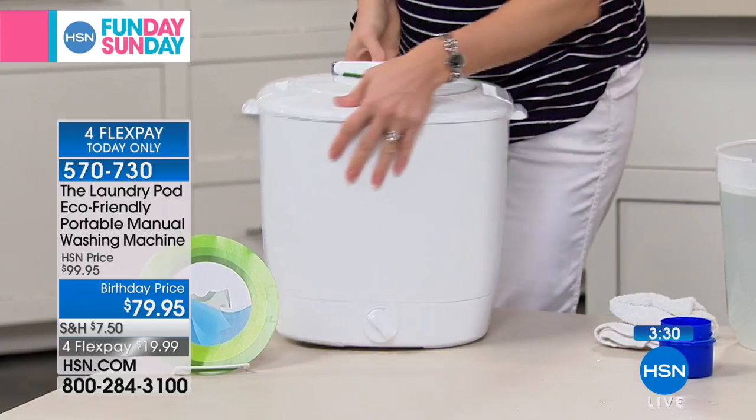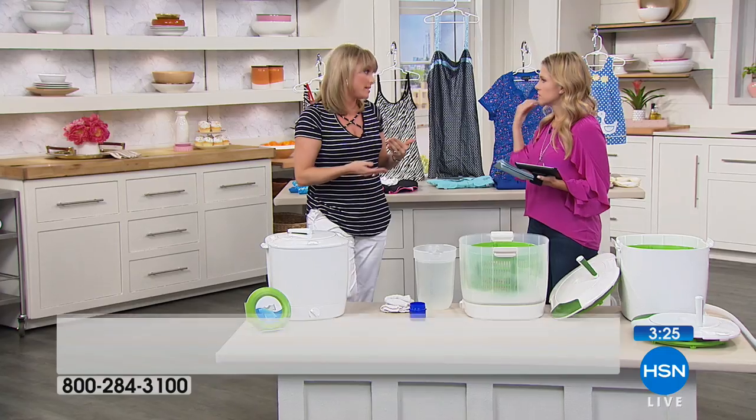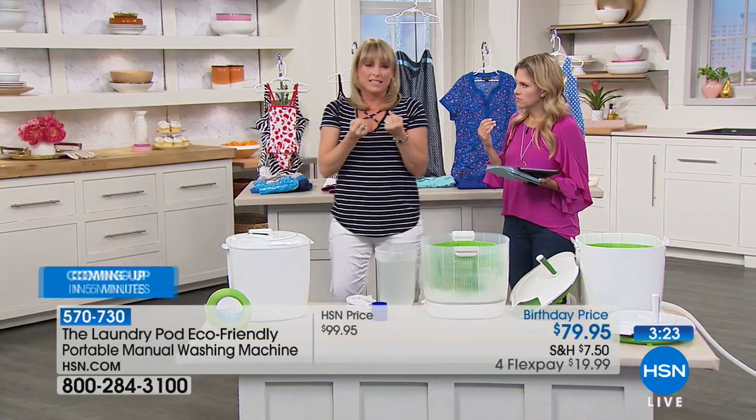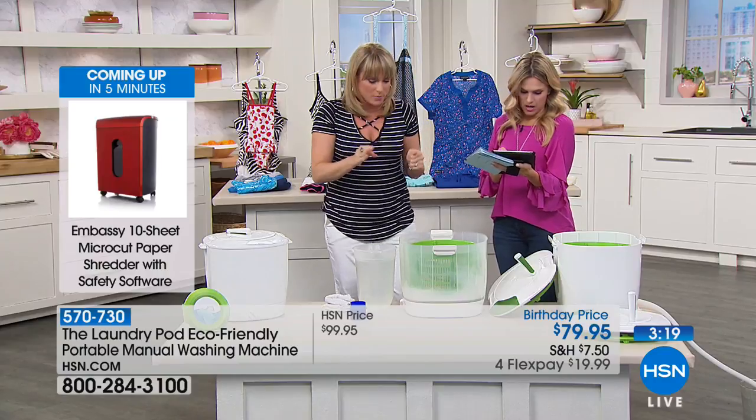Really clever. I think it's the world's first and only. There may be versions of this, but they don't have the spin cycle. So you end up with clean clothes, but they're soaking wet, so you still have to wring them. This one has the spin cycle.